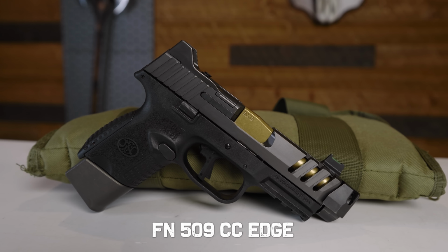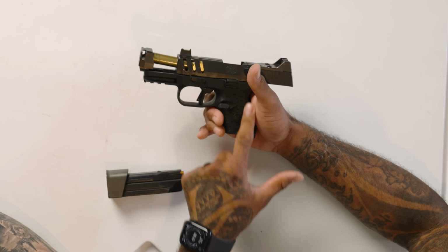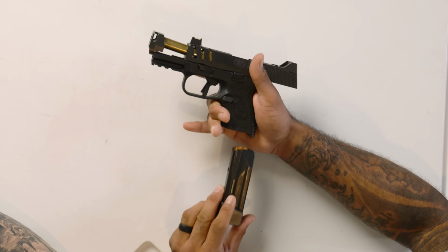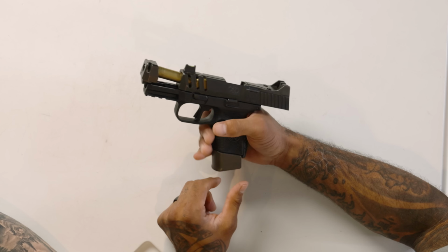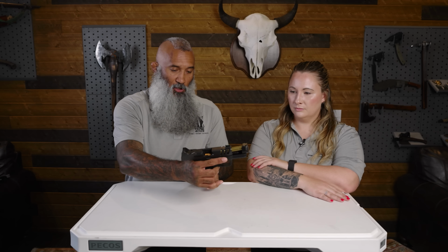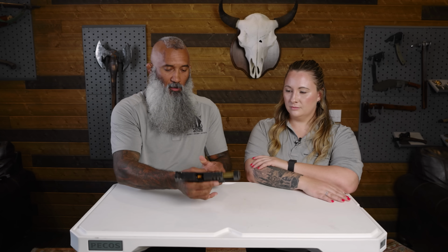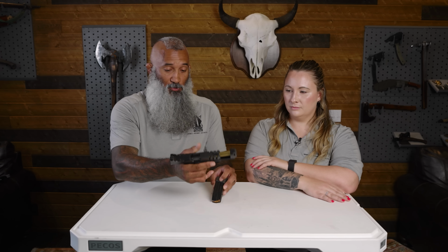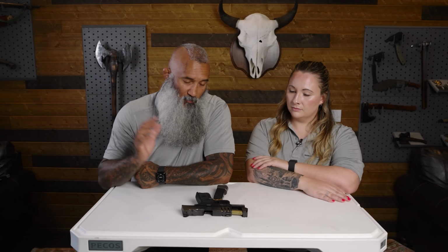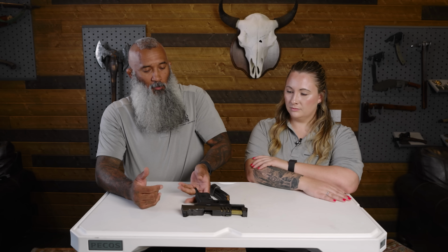All right, guys, number 4 is the FN 509cc Edge. As you can see, this has a smaller frame, a smaller grip, but the magazine kind of makes up for that. One thing I really like about this gun is that the magazines are weighted, so it allows the magazine to drop freely when I hit the magazine release. Which is great when we're talking about getting more bullets into my gun. I want more bullets in my gun, so I have to do a magazine change. With this being weighted, it's easy for me to get that in and out.